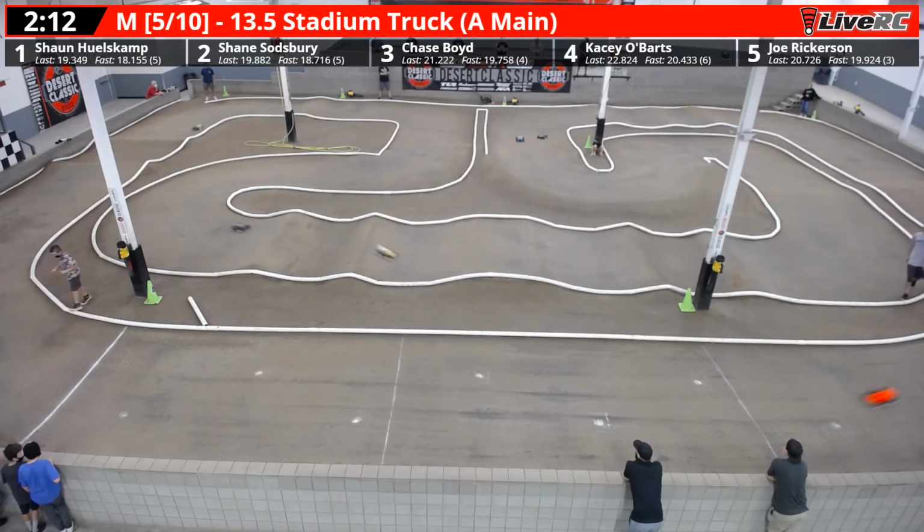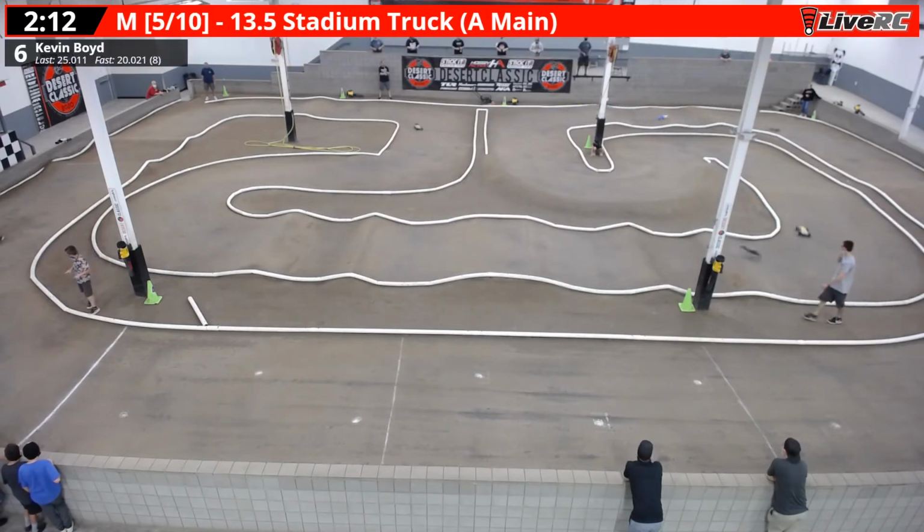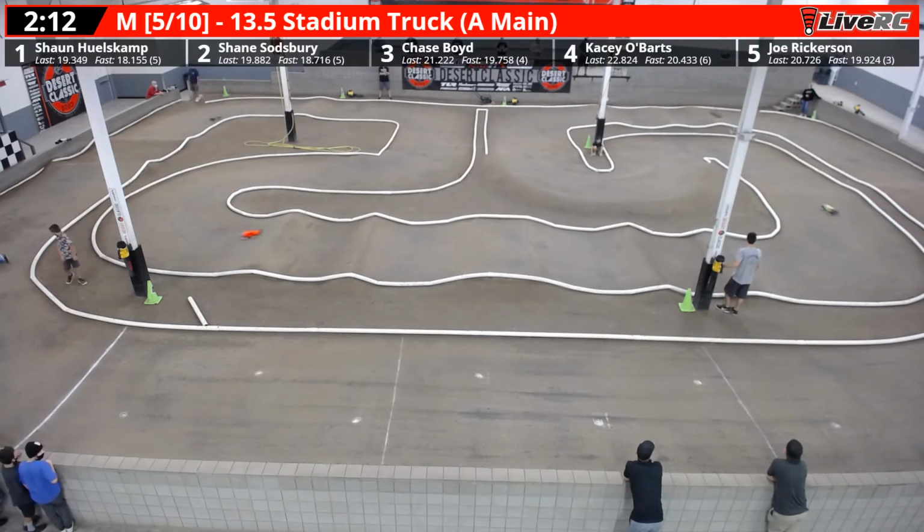4 minutes in, 2 to go. They'll put a little water down after this race, and race number 6, 21.5, a main event. You will be on deck.